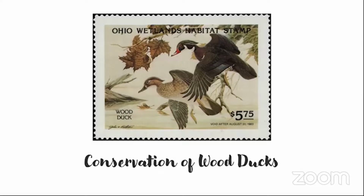There were also other things going against them, such as, with the colonization, habitat destruction and forest destruction, and also the loss of beavers, other forest dependent creatures that are helpful to these birds. It wasn't until 1914 that the Migratory Bird Treaty Act came out. While that act was very important for all these birds, we'll just focus on wood ducks: it prohibited hunting of them. And it wasn't until 1941 that their numbers were recovered enough that they could be hunted again.